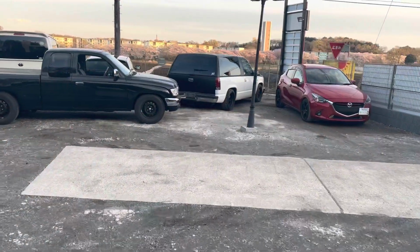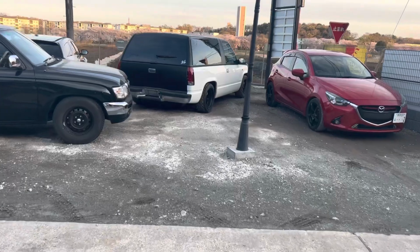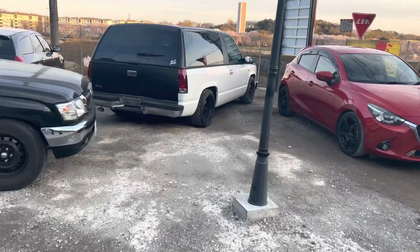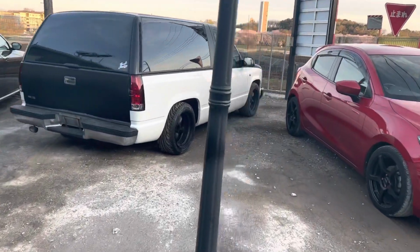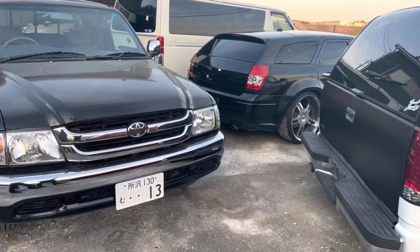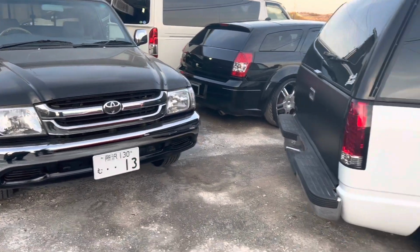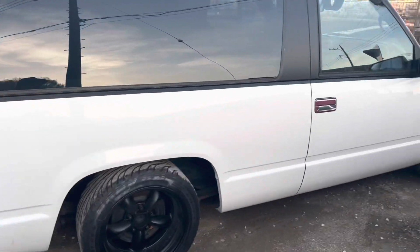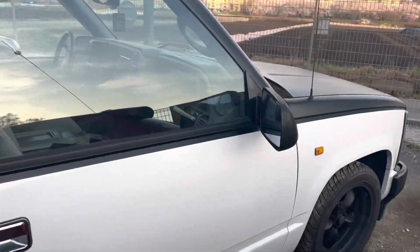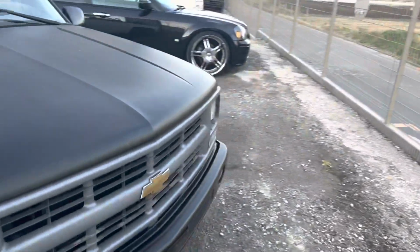Wow, look at that. CEO's car. CEO's car? Yes. Wow. That's how they ride them in Japan. Oh my, friend car, so dark. Looks good. So this is what they're doing with our trucks in Japan, huh? Very cool.